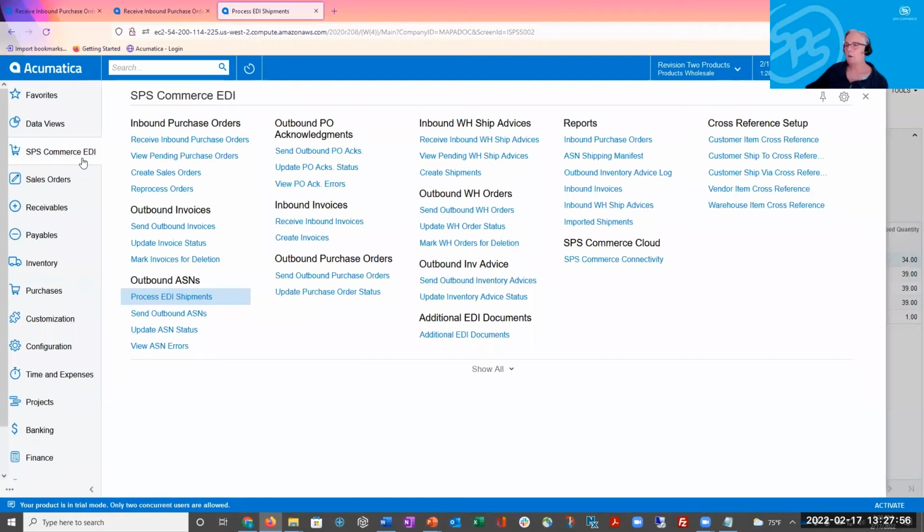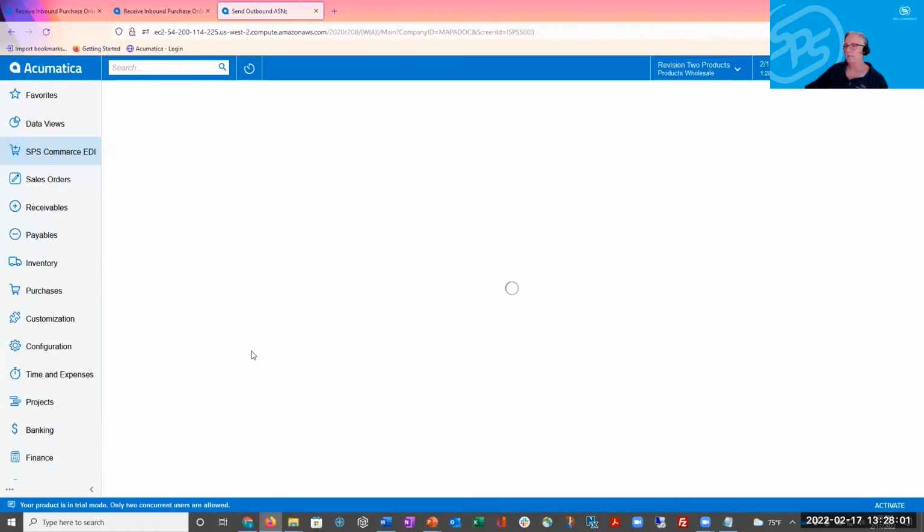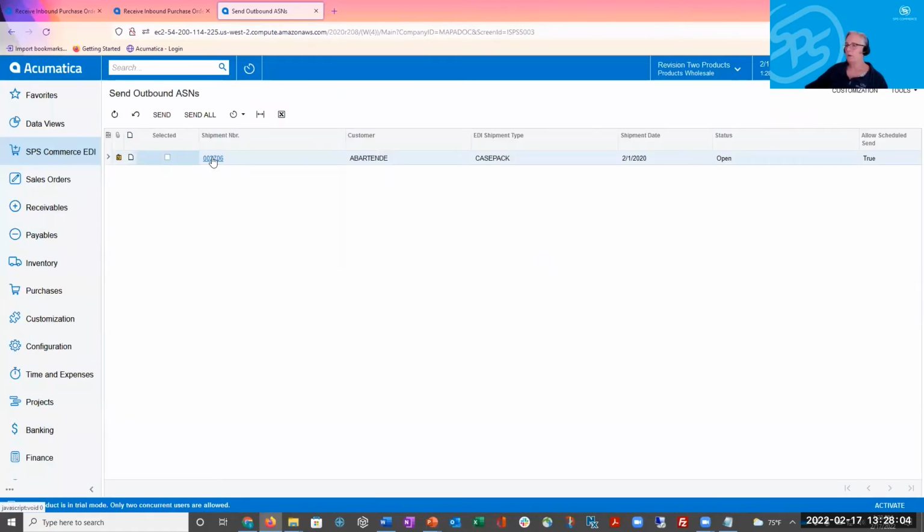So we go back over here to SPS Commerce EDI and go to send outbound ASNs. You can see that particular shipment is listed here under send outbound ASNs, and all I have to do is click on it and click on send. But again, you see the scheduler button. You can schedule all of these because by the time you mark that ASN as ready to send, you know that you've already created the sales order, you've packed the shipment, you've done everything you need to do to get ready to send it out the door. So you can send those automatically each time instead of having to come in here and send or send all.